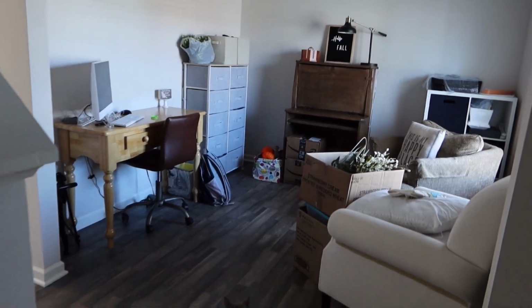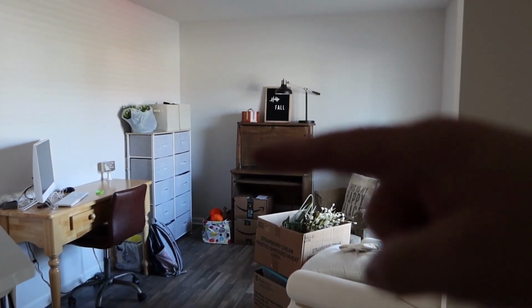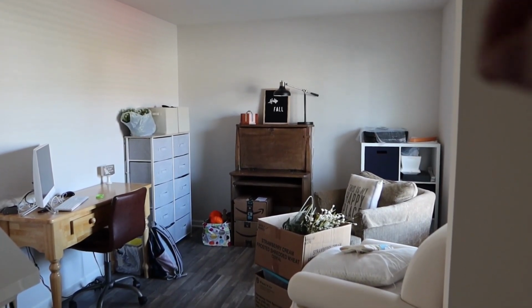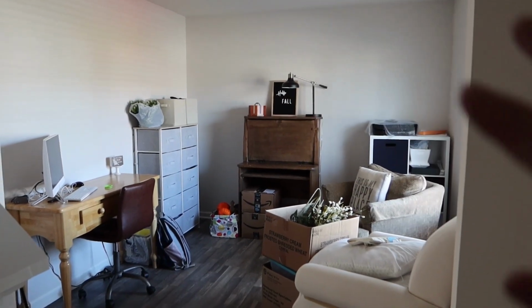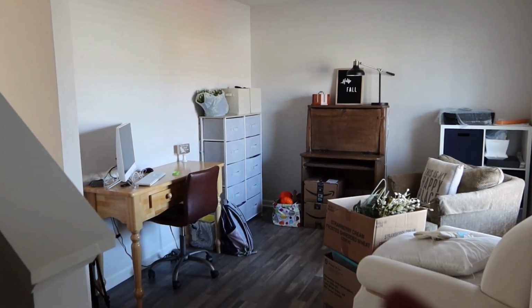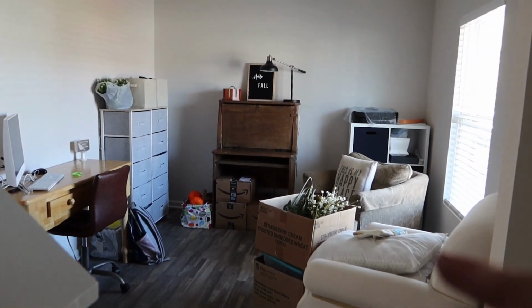And then over here, when you come in to the right, will be my office and Cole's schoolroom. So over on the back wall, I'm going to put a desk. The plan is to put a desk all the way across, and then put some lights, and then all this furniture here is not going to be here.